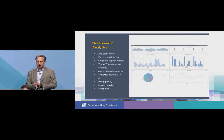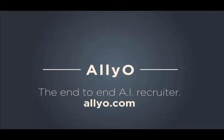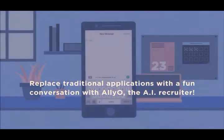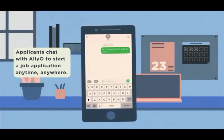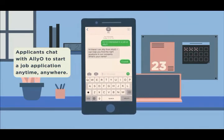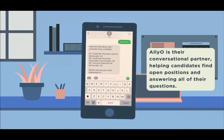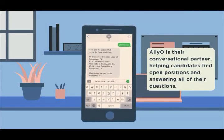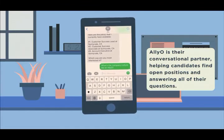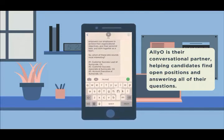So let's look at an example of Alio in a live demo. I'll sort of navigate this a little bit. There's no talking, just elevator music here. So you can see a very similar chatbot interface. So this is interesting. It asks the candidate about the job and provides a multiple choice selection, 1, 2, or 3. The candidate goes off script and asks something different, and Alio is able to respond. Then it gets back to the original question.